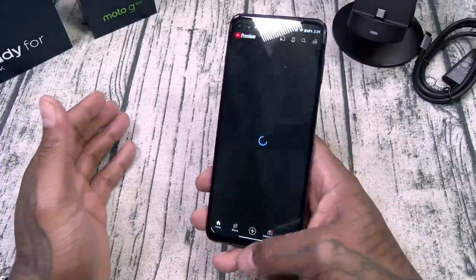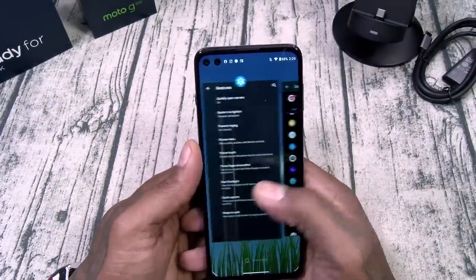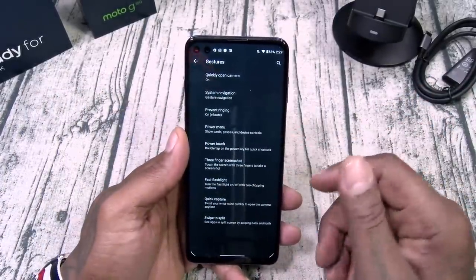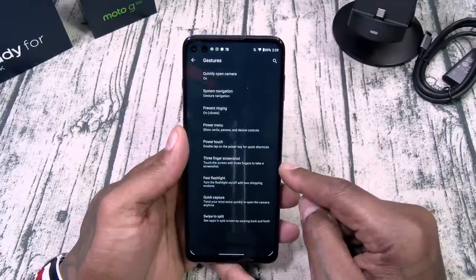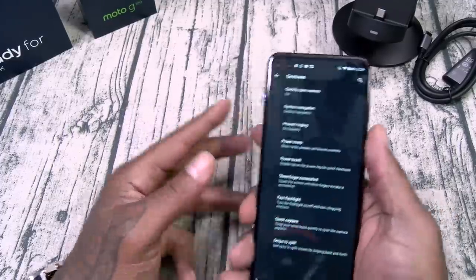Take me straight over to YouTube or take me straight over to Amazon. Okay, that's a nice little feature. I never really played with that one. Three-finger screenshots. Let's see. Double tap the power. That's shortcuts. Okay, so like, turn the phone flashlight chopping motions. Okay, let's try the flashlight.